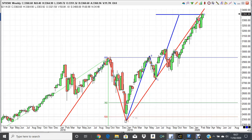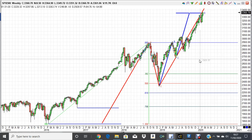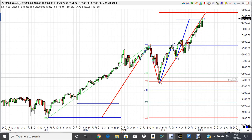If we just have a look at this, we've completed this ABCD off the low we made in December 18. That's completed just about spot on. It might have gone a tick or two higher, so that's right in the zone. If this pattern fails, there's another one off the 2016 low that comes in. There's the 2016 low down here. That comes in at 34.60, I believe. Up here, 34.50, 34.60 area. So it could push up one more time to complete this larger ABCD.